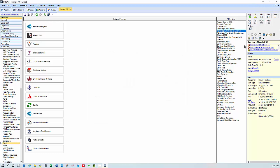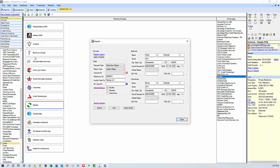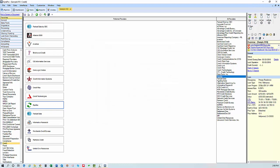Now, the next one is Equifax. So we'll scroll down here to Equifax. Equifax is how we pull our Trimerges when needed. And this would be applicable for processors or those loan officers who've requested access. There's the interface here, or here as well.